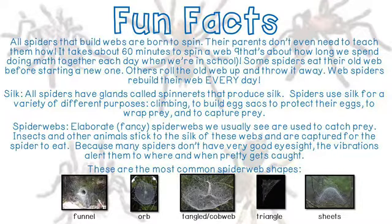These are the most common spiderweb shapes. In the first picture, you see a funnel spiderweb. Next is an orb spiderweb. The middle picture is a tangled spiderweb, otherwise known as a cobweb. Then you'll see a triangle version and something called a sheet. That's a tangled up big spiderweb.